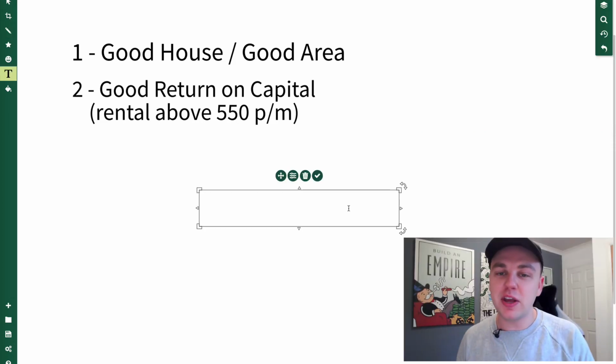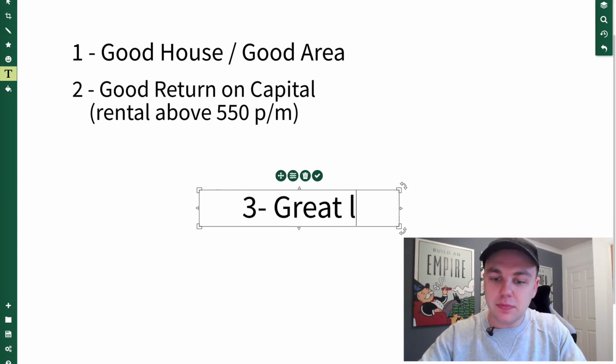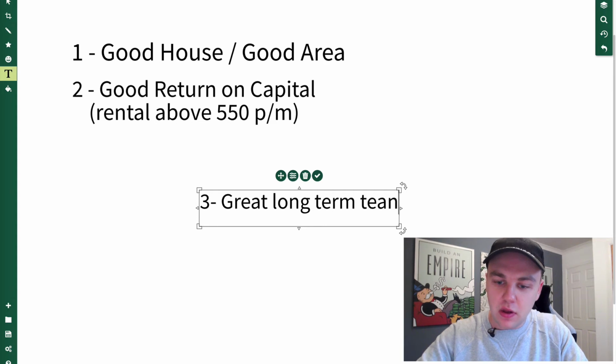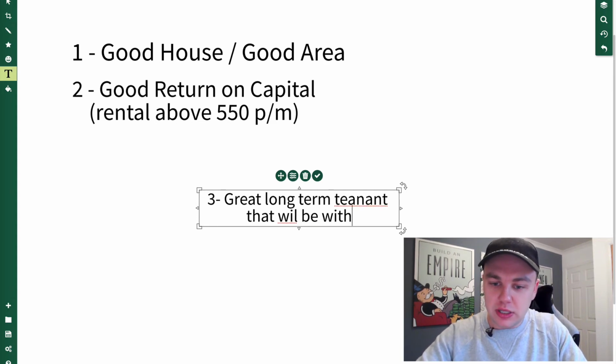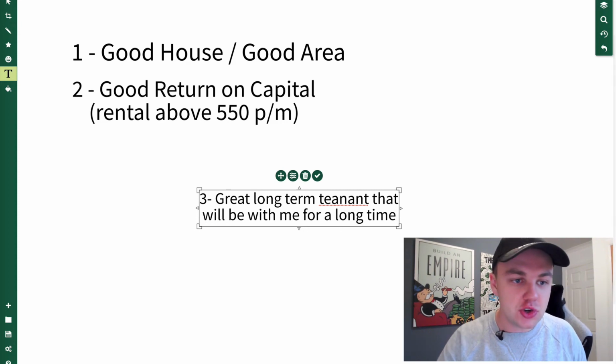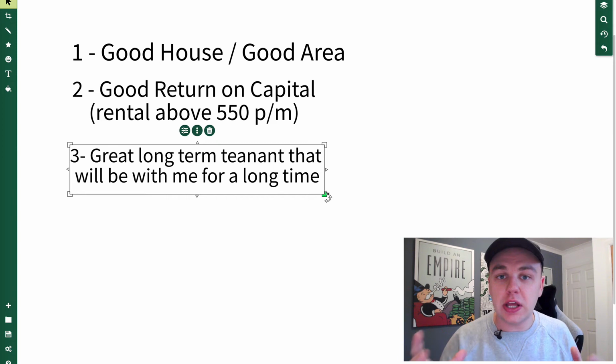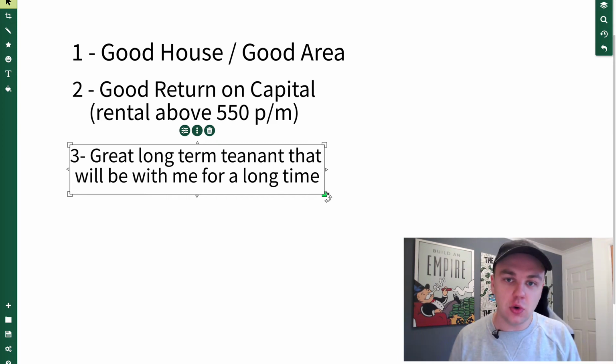And my third and final thing that I look for in my portfolio is that I'll have a great long-term tenant that will be with me for a long time. Okay, I know I've butchered that and spelt it all wrong, but you get the point. I am looking for great long-term tenants that are not going to be a bother. Okay, so before I purchase any property, I'm going to be looking at who's going to be staying there.